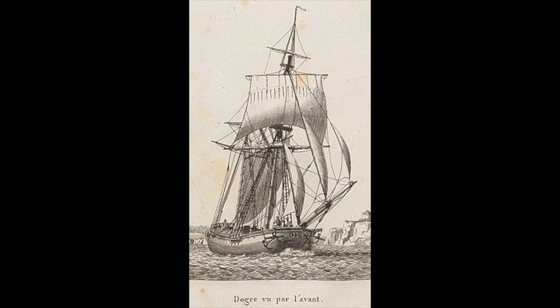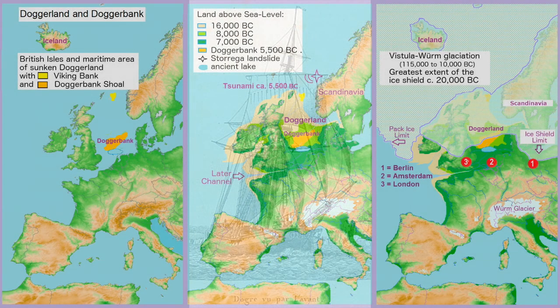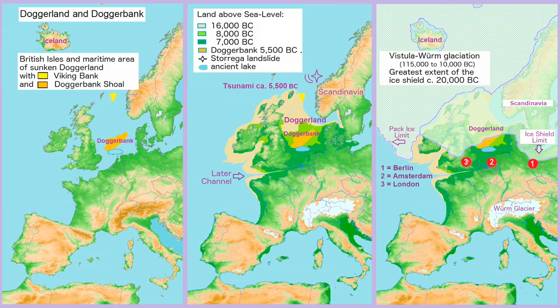These would have been around 50 feet long, with a maximum beam of 15 feet, or 4.5 meters. They had a draft of about 5 feet, and a rudder rather than a steering oar, as well as very high sides.